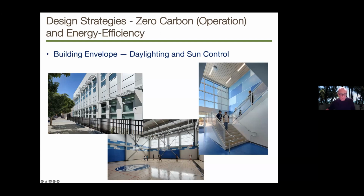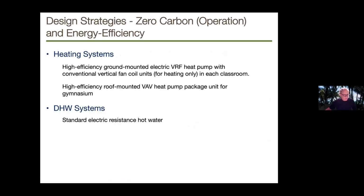Notice in this, the building had to hug the street line as part of the agreement with the neighbors about how the building would be massed and so forth. The heating system is a standard electric heat pump with VRF and fan coil units in each classroom. And the gym has a roof-mounted VAV heat pump package, but that's on the far end of the roof, and that does not interfere with the agreement made with the neighbors.